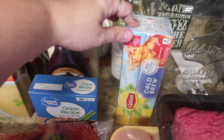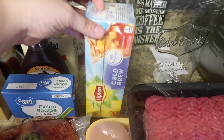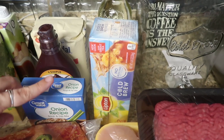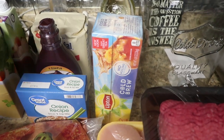Speaking of the really super sweet tea, I picked him up these Lipton cold brew, no boiling, easy to make iced tea bags. So he is going to love this because he usually sticks it outside in the sun and waits for it to brew, but these are going to be awesome because they're cold brew. So you don't need to stick it outside, doesn't need to be hot. You literally just stick it in cold water and it makes your tea.